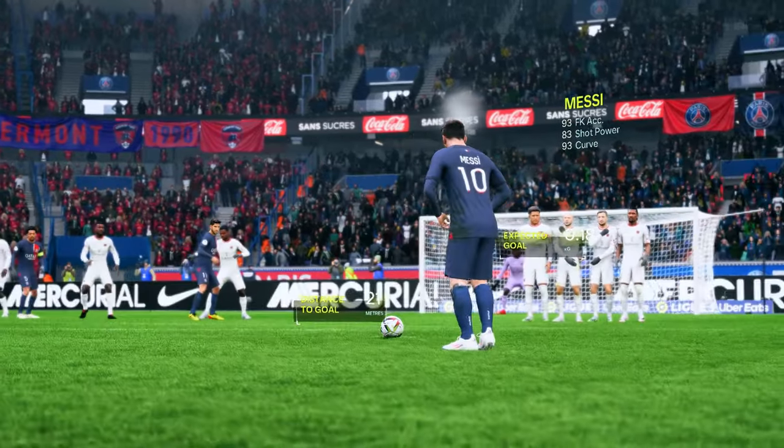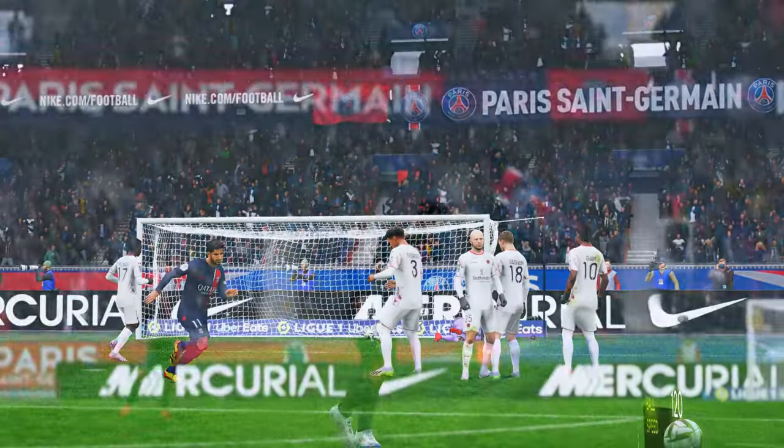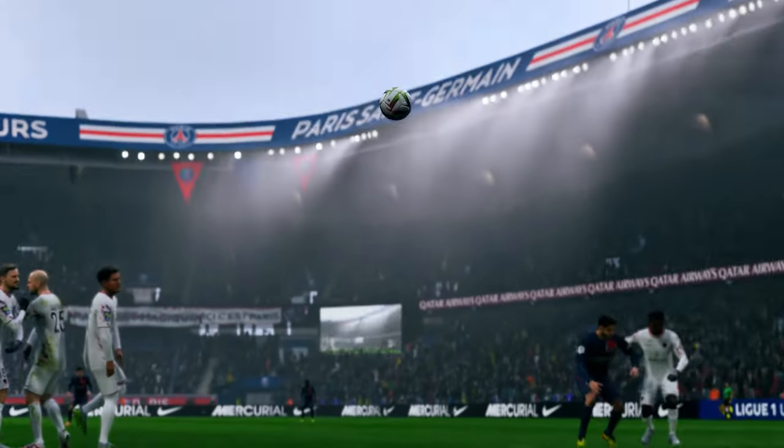Replay, and it's not often I'm lost for words, but just look at the movement on the ball, up and down, back and forth, and so much pace on it too. It's a nightmare for the keeper. Unbelievable strike.